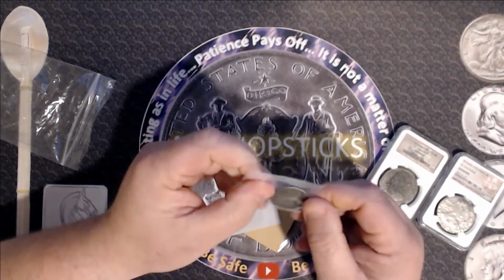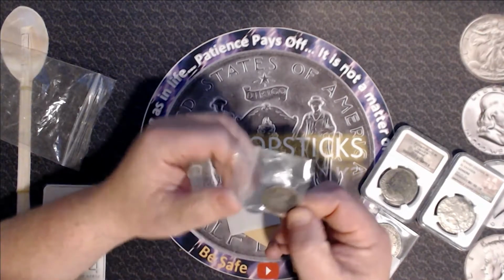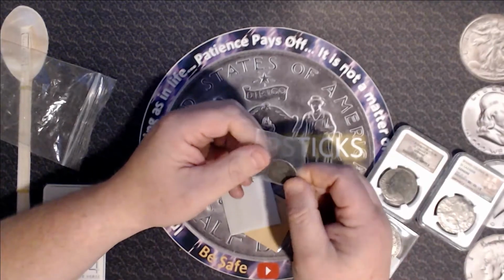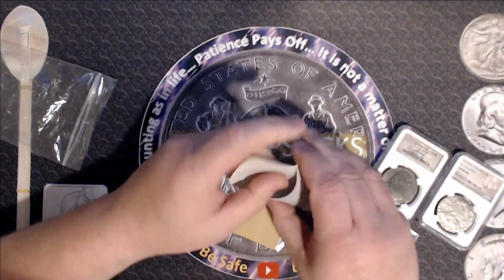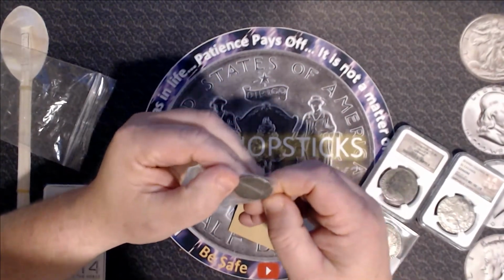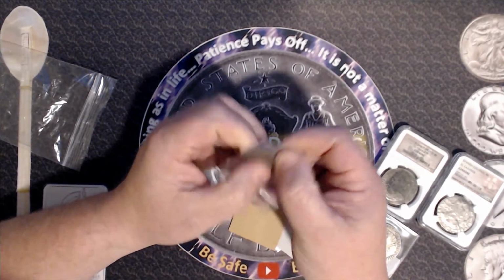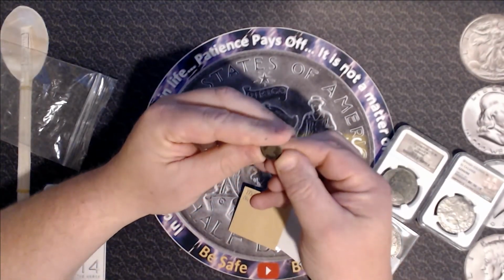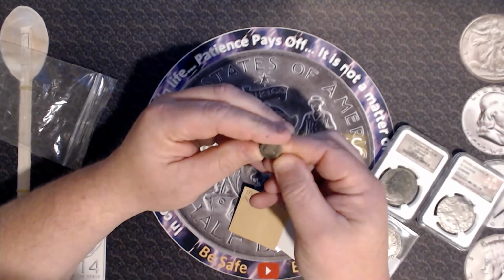Alright, so we have this one, a 1 real, about the size of a quarter, from 1792. And I'm going to pull them all up in the big scope in a second here. So there's the 1 real from 1792. Oh, actually, that might be the 2 real. Hold on. Yeah, it's a 2 real, about the size of a quarter. It says 2R there. We got a half real, so this is about the size, I'd say, of an old half dime.